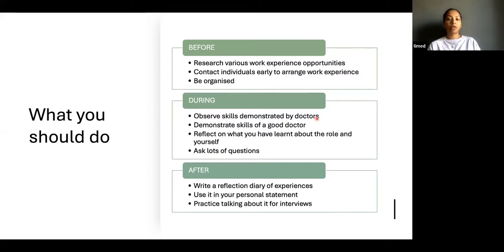Demonstrate the skills of a good doctor, so you can also talk to patients, just say hello, and ask them a little bit about their condition, and you will learn a lot from the patients. Reflect on what you've learned about the role and about yourself during the whole experience, and ask lots and lots of questions. A lot of students get really worried that they shouldn't be asking questions because it will be disturbing the doctor from doing their work. That's not the case at all. Doctors really like it when you ask lots of questions. So be enthusiastic.